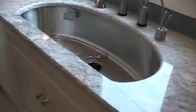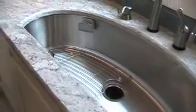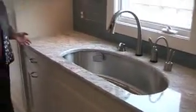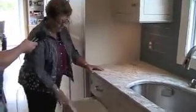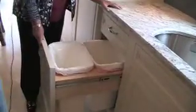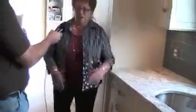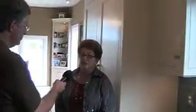And it's deep because when you're cooking, I like to cook for bunches of people. And so the kitchen now is so much more useful for large groups. And, of course, you always have the hidden recycle and trash. And it's just a way more functional kitchen than it used to be.